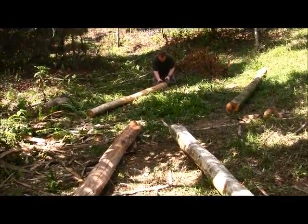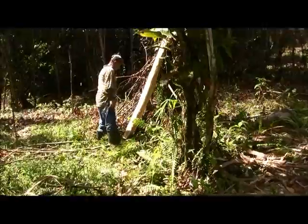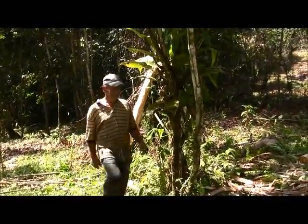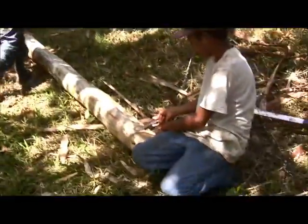This is how you prepare wood. This piece of wood right here is a tree that was cut down that's called laurel. That's Alfredo. He'll be doing the cabin construction. The wood he just put is a gavilan. Barry's working on a gavilan.